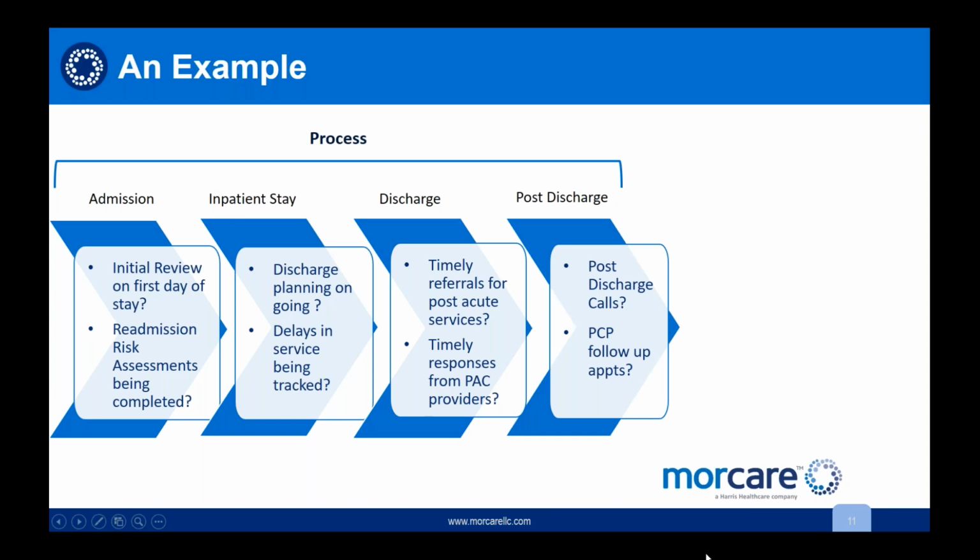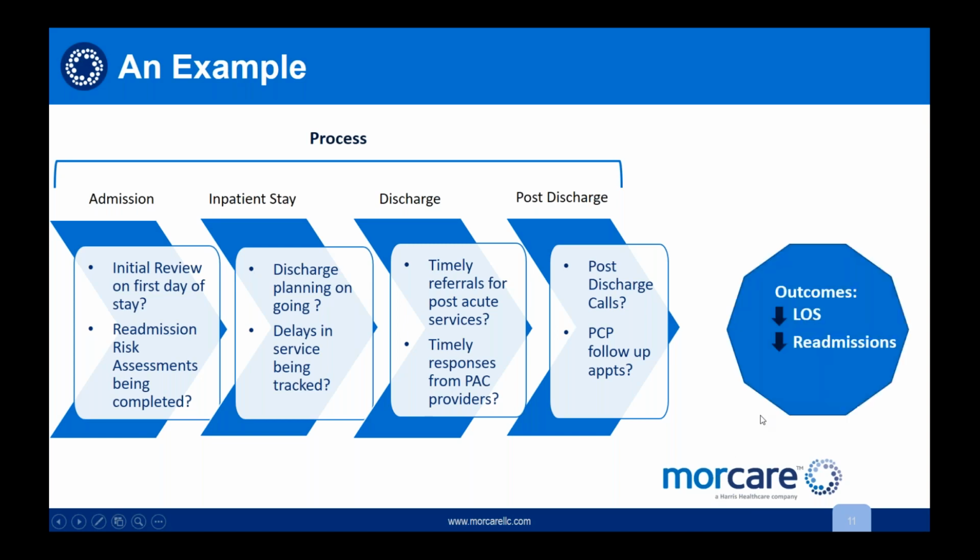And then for many of us, part of our process extends beyond discharge. Are we completing the post-discharge calls that we have said should occur for all patients? What percentage of our patients are getting their follow-up appointments with their primary care provider? And if all of these steps in the process are occurring, are our outcomes moving in the right direction? Are we seeing the change in our outcomes that we hope to?